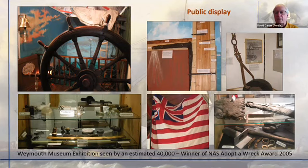This was a display in Weymouth Museum, which we did in 2005. We rebuilt the deck of the Abergavenny and a section through the boat, and over the year, I believe 40,000 people came to see the exhibition, which was free, I might say, very much in the principles and philosophy of the project.